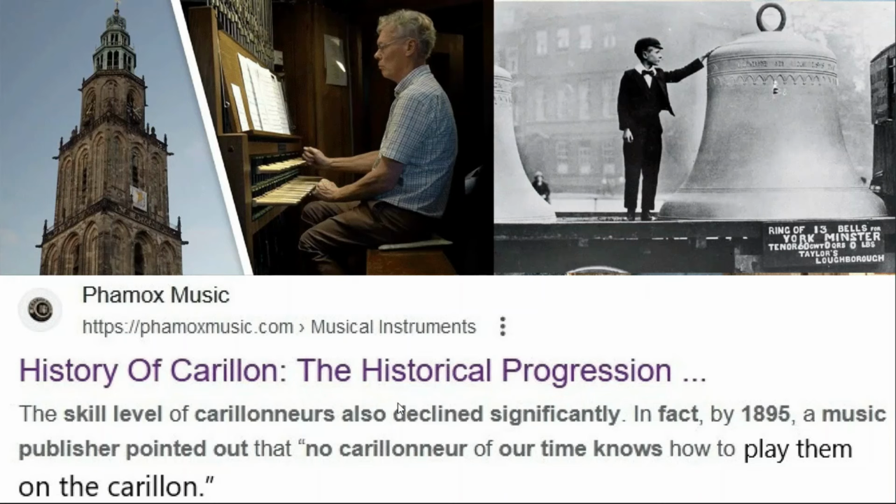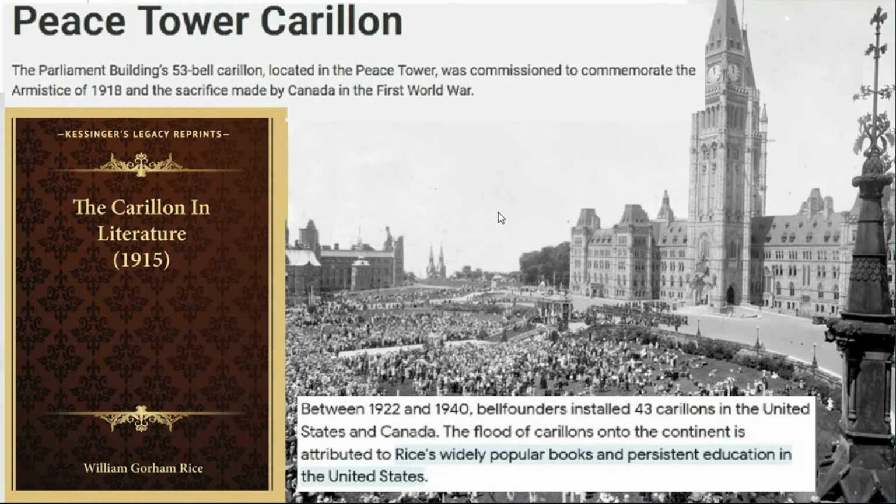Even the people who could play these carillons, apparently by 1895, prior to the rediscovery of the tuning technology, a music publisher pointed out that no carillonneur of our time knows how to play them. Maybe they're referring to specific types of music. And looking at some of the buildings that do have these carillons in North America, there's a few interesting ones I'm going to point out.